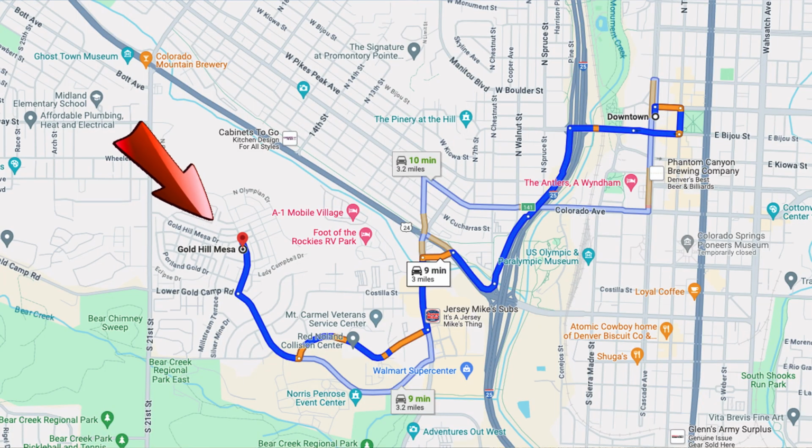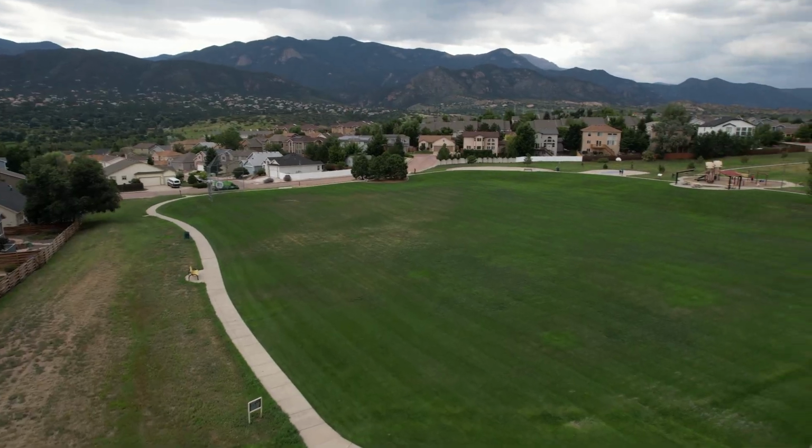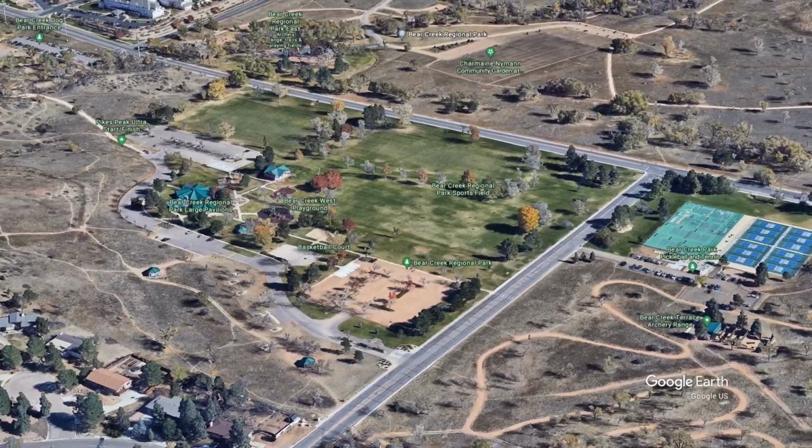Gold Hill Mesa is located on the west side of Colorado Springs, where everybody wants to live, and just 3 miles from downtown. Before we jump into the neighborhood, let's talk about some of the surrounding area. Gold Hill Mesa Park is just across the street. Bear Creek Dog Park is just down the road.